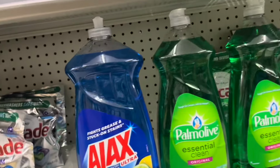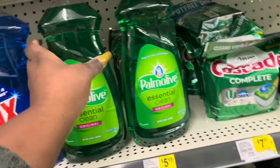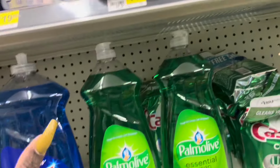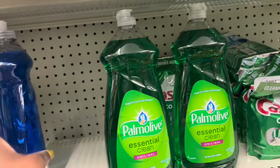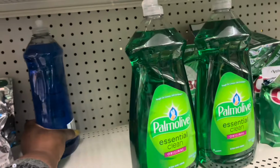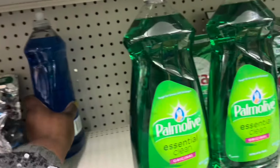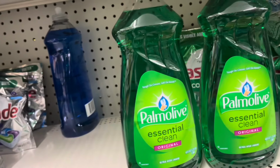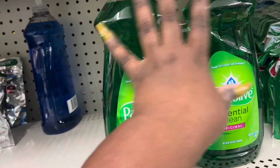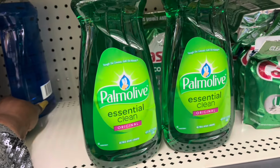I'm sorry I can't show y'all because my phone died, but this is priced at $4, and these are priced at $3.50 each. So when you go to the register, make sure you put this one up first. Don't put these up first. Put this one up first because this is going to come off first. So that's going to be free, right? And then you're going to have to buy these two. So basically, you're spending $7 and you're getting this for free, okay?